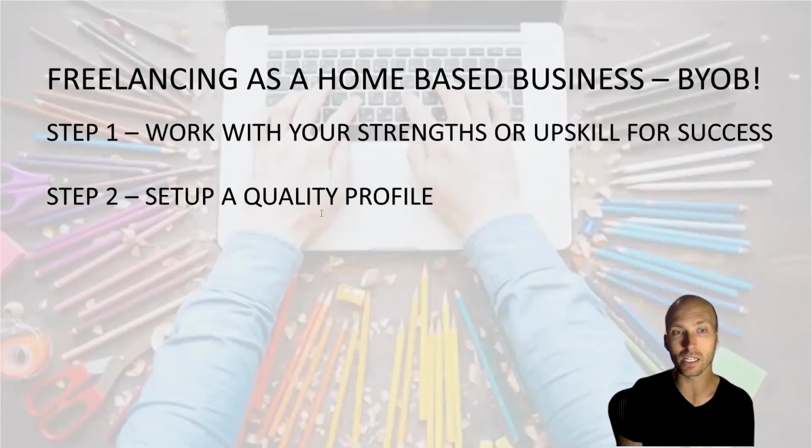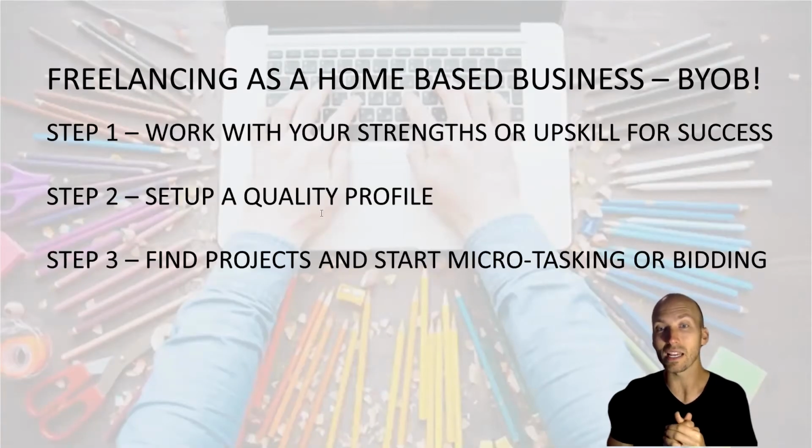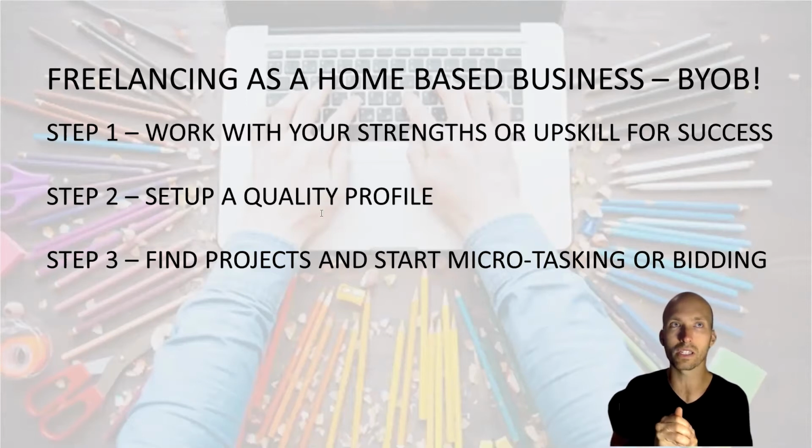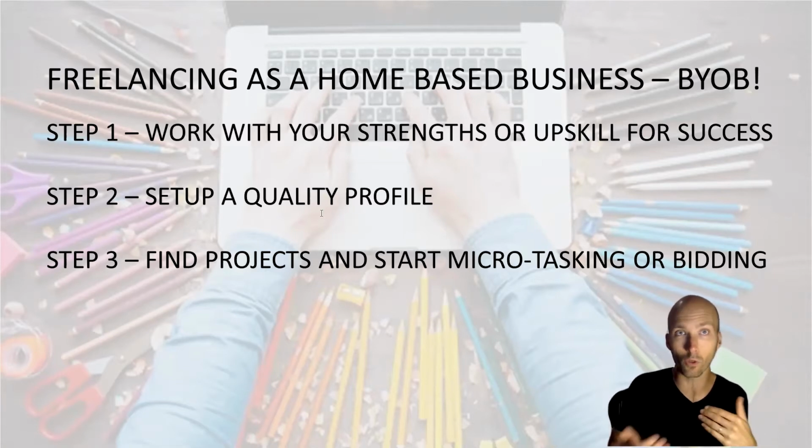Step number 3 is finding projects and start micro-tasking or bidding. So some tips if you need to bid, with whichever platform you use. I know that's on, say, Upwork or Freelancer. They have a typical bidding kind of process. So if you need to bid, send a client a direct message saying you'd love to work on their project and try to engage them in some back and forth messaging.